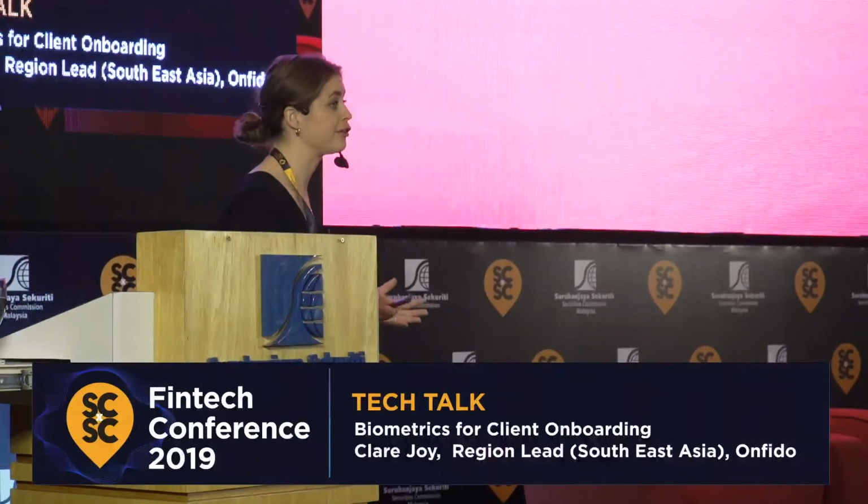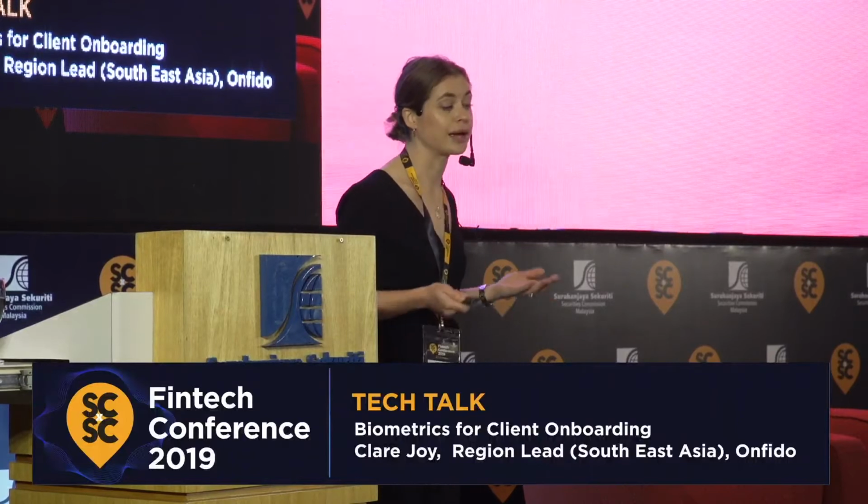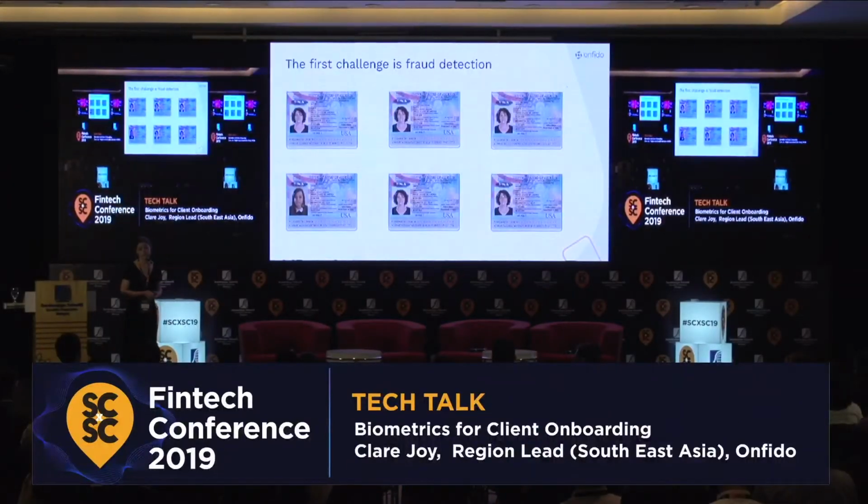So how does this work for you in the room if you work for a financial services organization, and how does this work in practice? The first challenge is fraud detection. Have a quick look at these ID documents. These are all US passports. I wonder if you can see which of these is real.